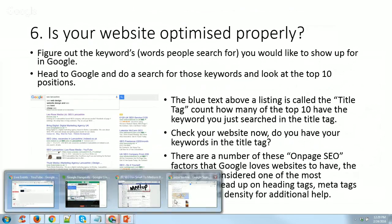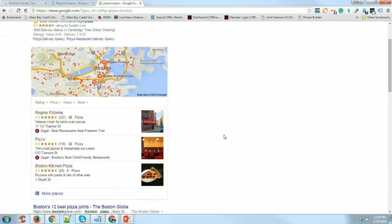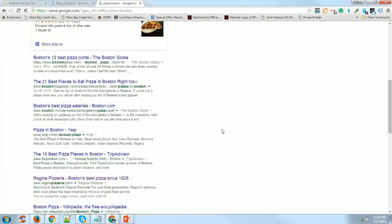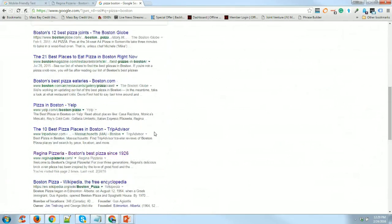So let's take a look at this. We're not going to look at the local results, because they don't have them. But see this blue link? That's where your title tag comes from. We're just looking to see if it has those words, Pizza Boston. They don't have to be together. Google knows where they are.